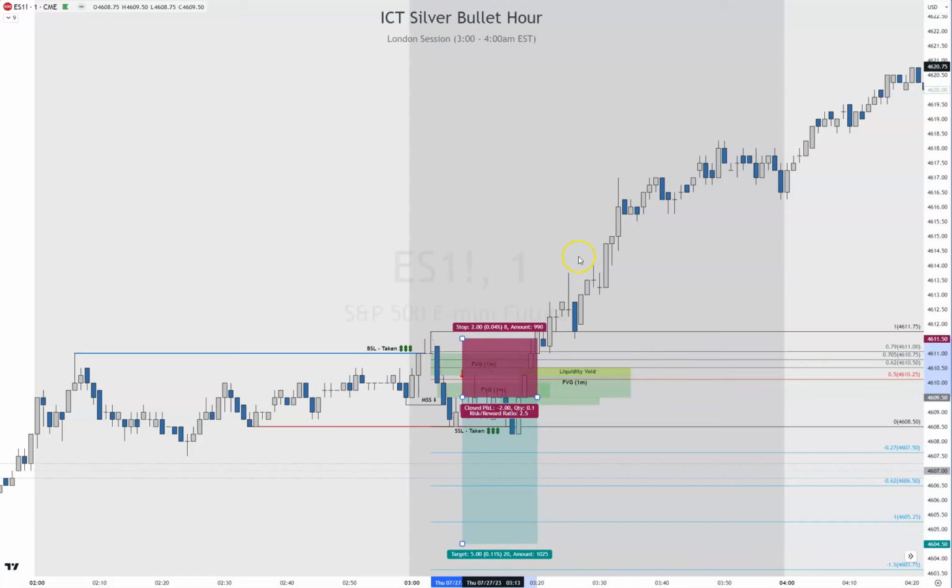So either way, that's how you could have avoided taking a bigger loss there, managing your trade. Microstructure on what's going on with the candles. Very important as you take a trade. Okay, so we got out there.